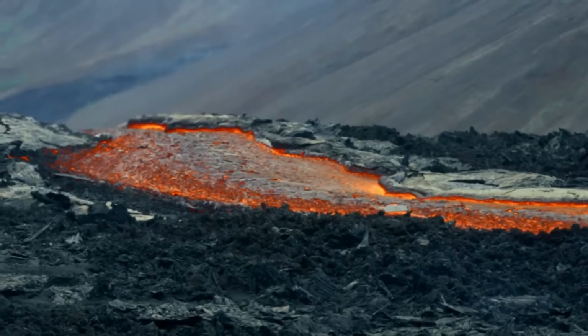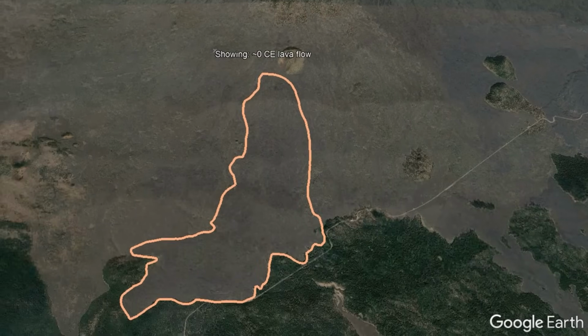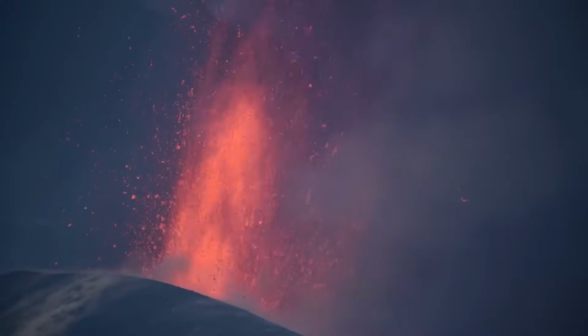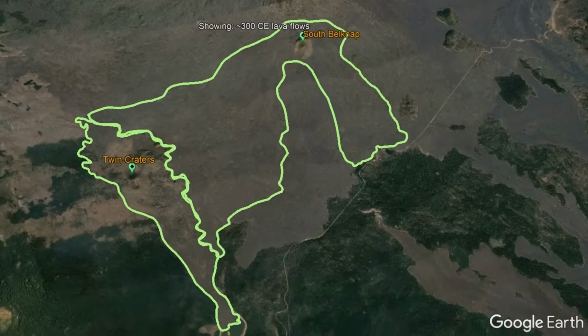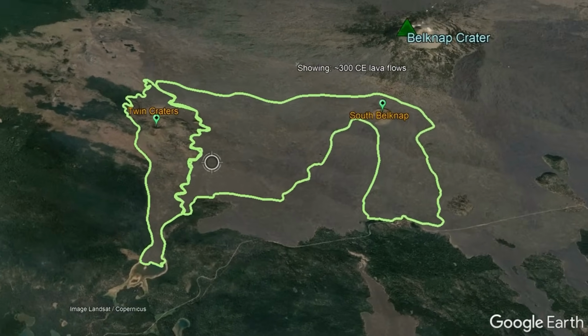The next eruption occurred around the year 0, creating a 1 square mile lava flow on Belknap's southern flank. 300 years later, a moderately explosive eruption occurred at 2 simultaneous vents where the twin craters and South Belknap cinder cones erupted for a period of several months.